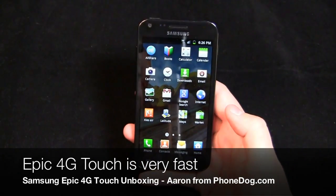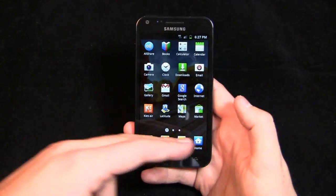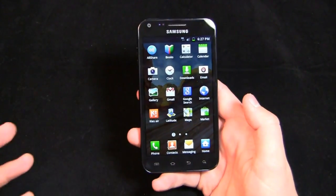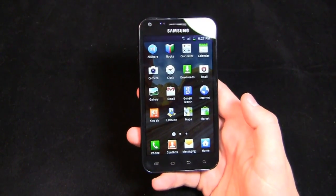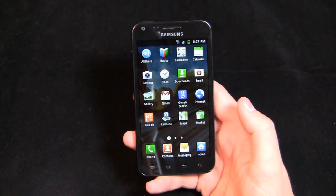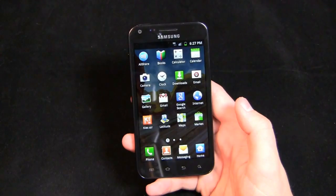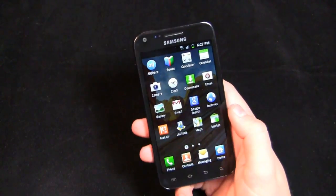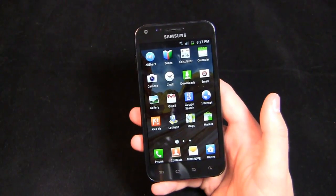Now out of the box, here's what the programs look like. You get AllShare, Google Books. You can see TouchWiz 4.0 on this device. A bit of a difference from 3.0, which is what came on the Droid Charge, the Epic 4G, and a lot of the older Galaxy devices. You can see the border behind the apps is gone. That box is no longer there. It's that colorful box that kind of resembled iOS. But they do still scroll from side to side. You can just see the fluidity of this device and how much faster it is.